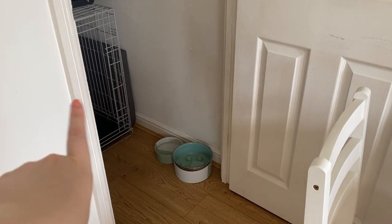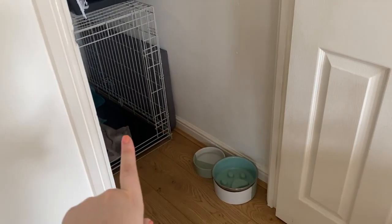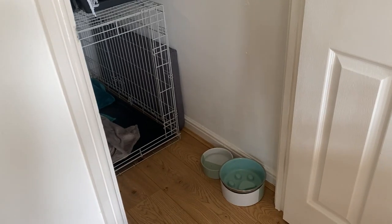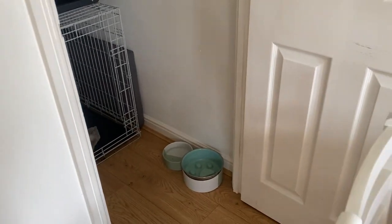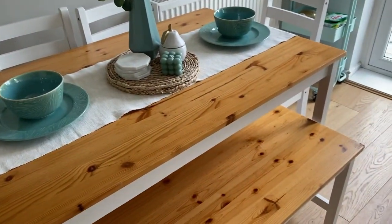This understair cupboard is now Macy's little area, so she's got her food and water bowl and her crate with the blankets in, which she sleeps in on an evening, so that's her room, which used to be a storage cupboard, but it's really nice that she's got her own little space there. But yeah, I think that's it really.